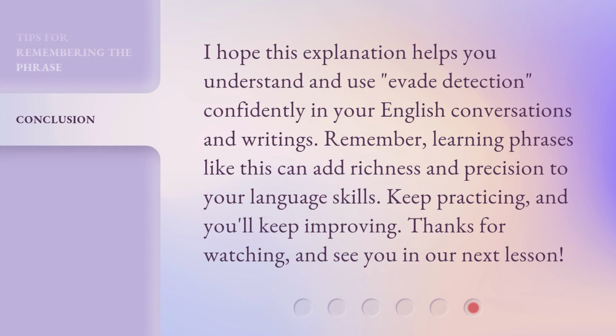I hope this explanation helps you understand and use "evade detection" confidently in your English conversations and writings. Remember, learning phrases like this can add richness and precision to your language skills.